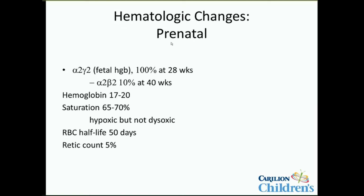It turns out that the fetal red blood cell has a fairly short half-life. Adult red cells live about 120 days. For the fetal red blood cell, the half-life is about 50 days. The consequence of this is that the baby has to make a lot of red blood cells to replace those that are dying and to keep the hemoglobin in a healthy range. So the babies have a retic count of about 5%. That's the upper limit of normal for a retic count for a newborn baby.